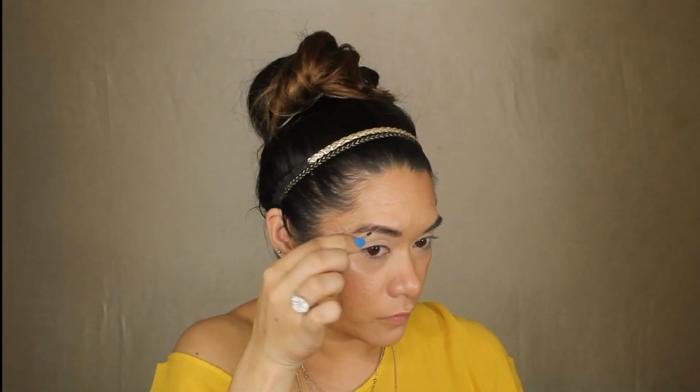God, I hate eyebrows. Okay. I'm sorry, I hate eyebrows. I'm so bad at eyebrows. We're going to pretend like those don't exist. Yeah, sure, okay, let's move on.